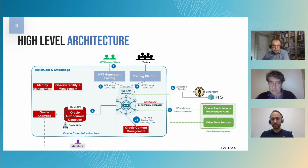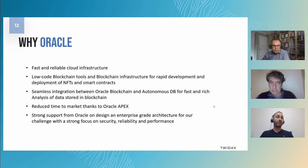Then I move on. So why Oracle? Because we found a fast and reliable cloud architecture, and we found many low-code tools for building blockchain smart contracts, and this gives us very fast and rapid development and allows us to deploy the NFT very quickly, as Enrico and the business required. Then we have a seamless integration, as I told you, between Oracle blockchain and Autonomous DB, and this is a big boost for analyzing data stored in the blockchain, for example transactions or analytic data, metrics or KPIs we use for the value of the NFT.